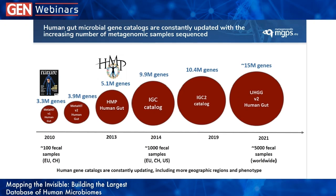And then, from then until today, we can find fecal samples and human microbiome metagenomic samples from all over the world. And the important question for you when you analyze a specific ecosystem is to know if the database you are using is representative of the ecosystem you're analyzing, and also specifically of the phenotype you analyze.